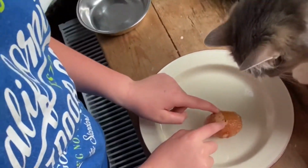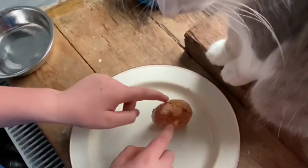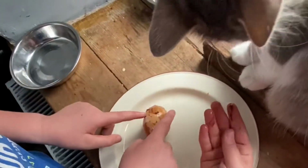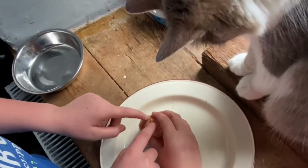I thought you don't like vinegar, Harry. I don't, but oh well. It's peeling away the shell. This is like the shell. Ooh, ew. How's it feel, Poppy?